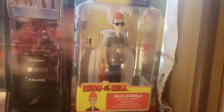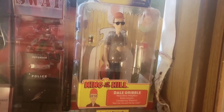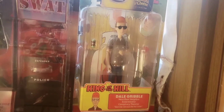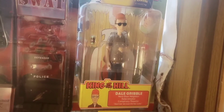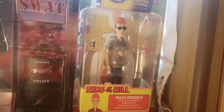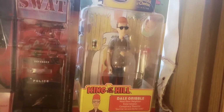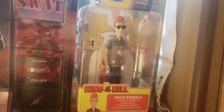There's Dale Gribble from King of the Hill, one of my favorite TV shows. Yes, there were King of the Hill figures available back in the day, but they were very rare and hard to find, only a couple waves. They were made by a company called Toy-Com, and they were coming through the same stores as the Micronauts and the Muppets, which is Suncoast, Sam Goody, Crow's Nest, Musicland.